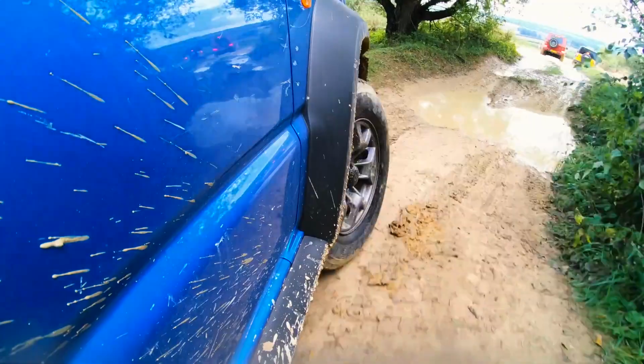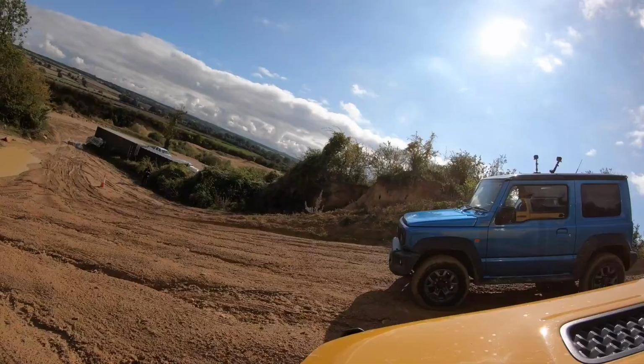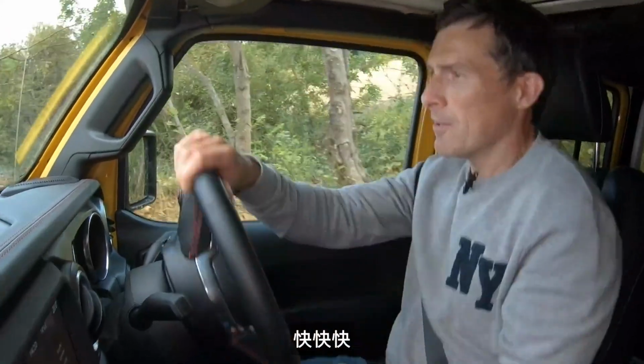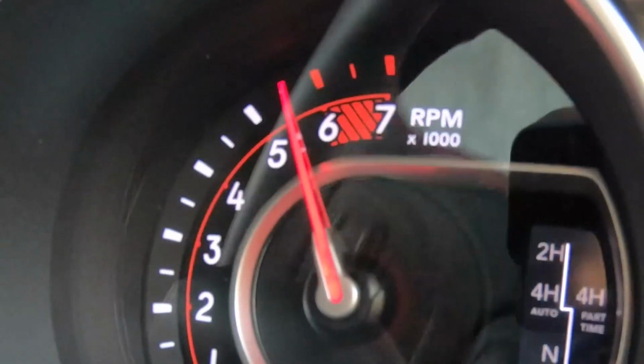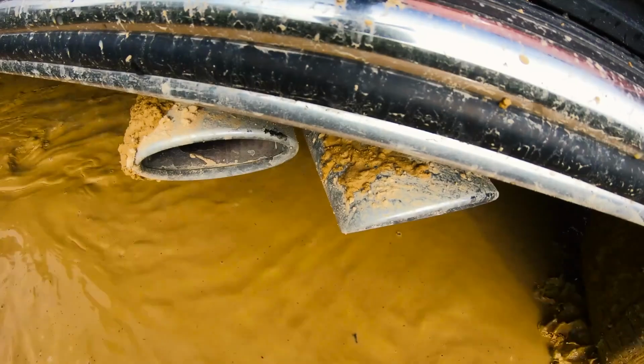Come on, whoa! Oh, crap, whoa! Slow down, Jeep! Whoa! Come on, come on, come on! I'm really worried about this exhaust.